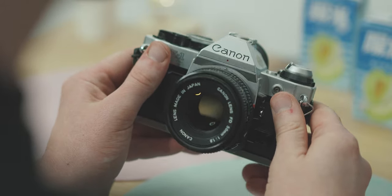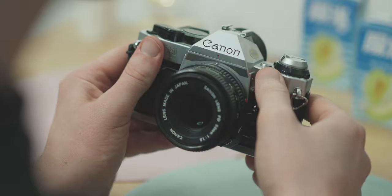Obviously, you can edit the iPhone photos to make them look like they're shot on film. However, shooting with an older camera like this really makes you appreciate the format and art of photography. And when you're limited on the amount of shots you can take, you really do start thinking about it a lot more. Sometimes it's nice to be limited like that. Also, there's something wonderfully mechanical about shooting on an old film SLR that you just don't get with a phone.